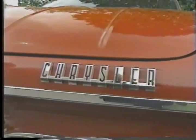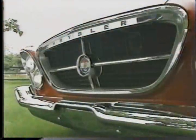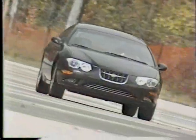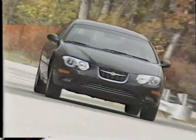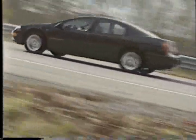Some of you may remember the great Chrysler cars that carried the 300 designation with a letter at the end in the 50s and 60s that culminated in the 300L in 1965. For the 1999 model year, Chrysler is resurrecting the 300 designation and introducing a new model, the 300M.